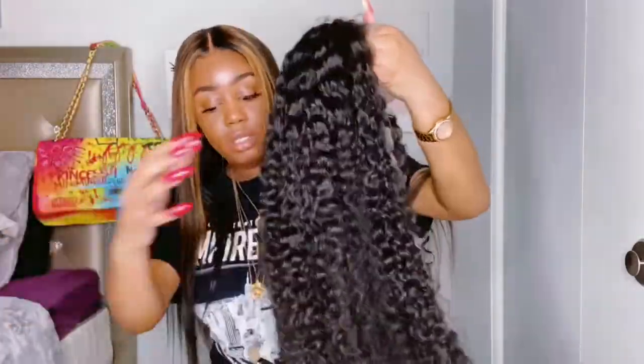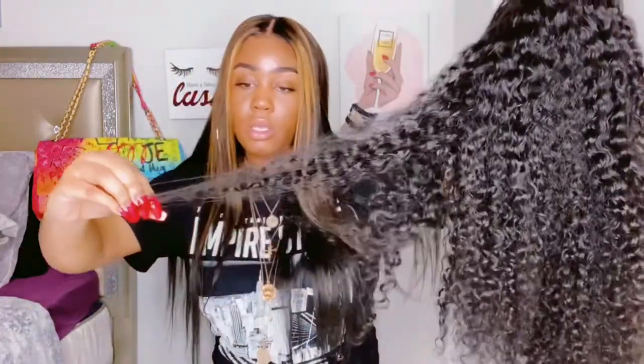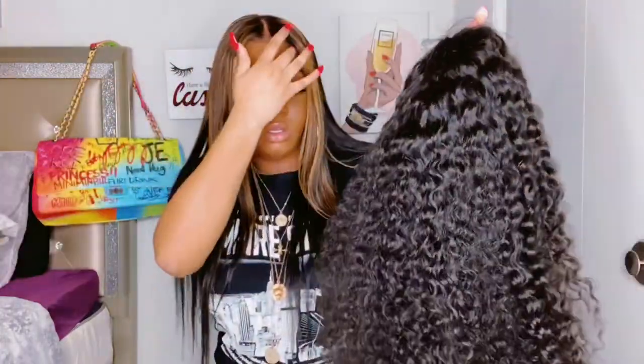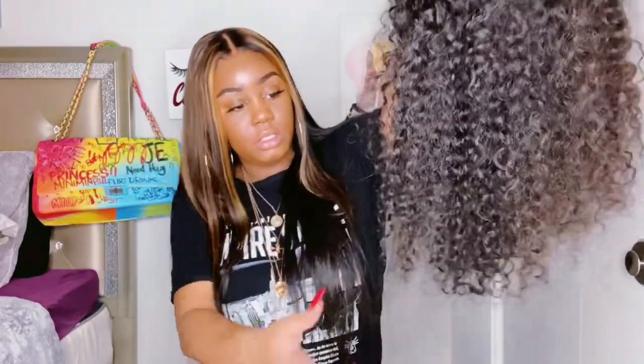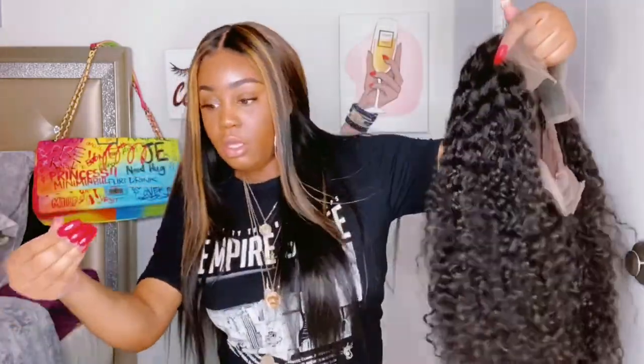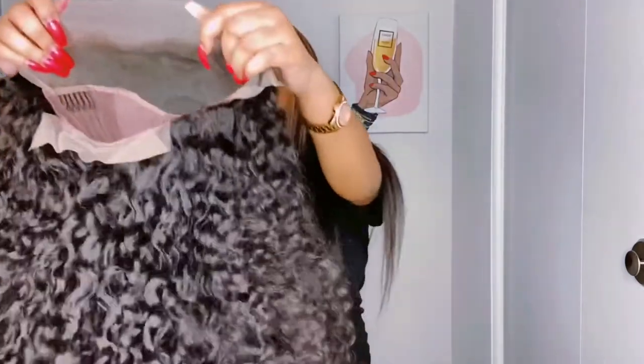Yeah, it's actually a really decent wig. I'm running my fingers through it. I'm not getting any shedding at all. Now, I am not a big fan of the ends. The ends don't seem as thick as they should be to me compared to the rest of the hair, but oh, I got a strand, guys. I don't know if you can see it, but it was just one strand, that's all.